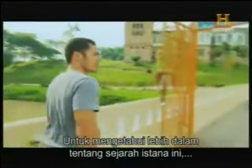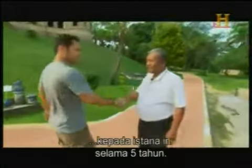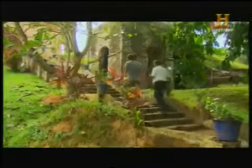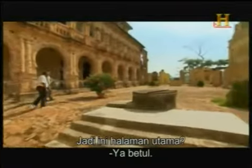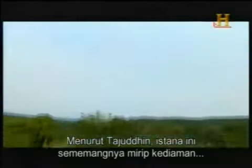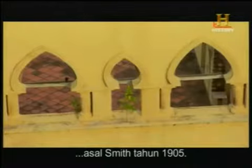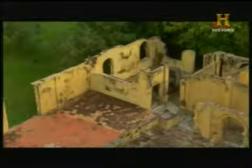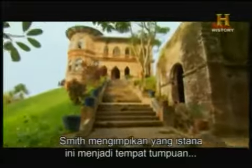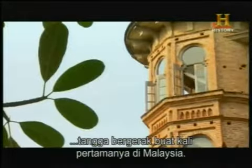To find out more about the castle's history, I'm meeting up with Tajuddin, who has curated Smith's home for 5 years. So this is probably the central courtyard? You're right. According to Tajuddin, the castle was really a 1915 expansion of Smith's original home from 1905. He envisioned his new place to be the hub of high society, boasting of the first ever elevator in all of Malaysia.